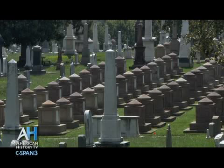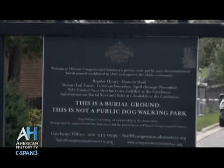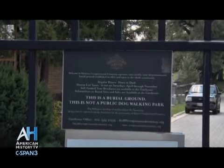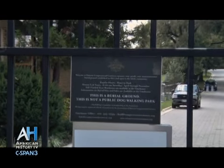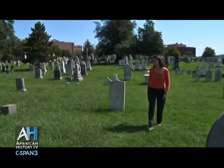Located 18 blocks from the U.S. Capitol, Washington, D.C.'s Congressional Cemetery is the final resting place of dozens of members of Congress, as well as numerous government officials and other prominent Americans. American History TV toured the grounds with Congressional Cemetery Program Director Rebecca Roberts.